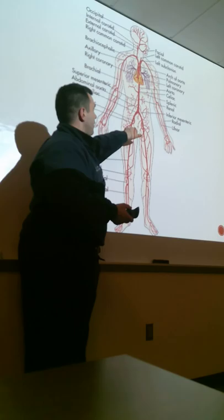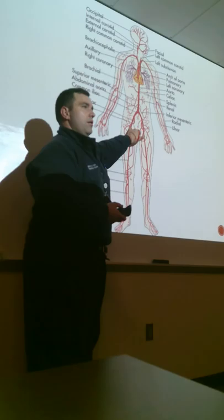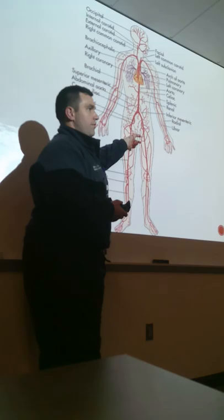So they will gain access in the cath lab here, but why would gaining access on the radial artery be more advantageous than on the femoral artery? Good. Absolutely. It's less of a network to have to go through. And also, what about clotting? Do you think it's going to be harder to clot this one off after you're finished, or this one? Yeah, that one. Yes.